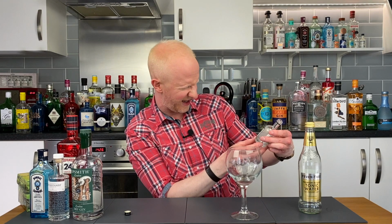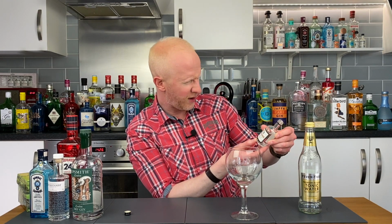What's the percentage on it? It's tiny on here, I can barely read it. 42 ABV, so it's not massively strong, but it's big. So big in flavours. It feels like they've had a whole box of tea and just crammed it in there. But I just can't wait to try this.